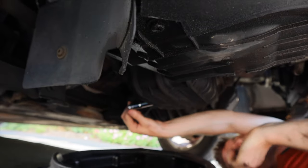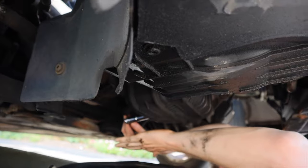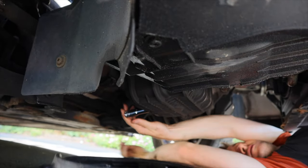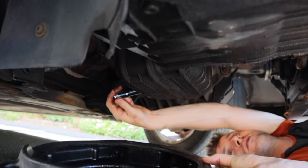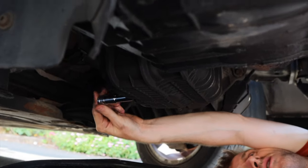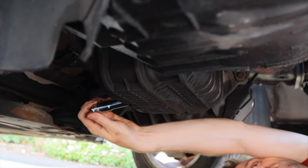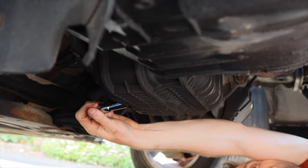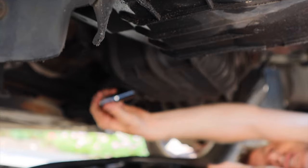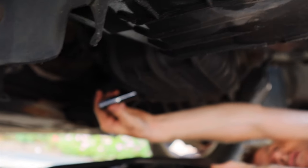Now, there's a trick here, right? If your hand's here, you're going to burn it in oil. So you want to put your hand around. I ain't got enough room to do that here. So I might have to drop my bolt in oil, which I don't really want to do, but I might have to. So I'm really slowly undoing it. I'm waiting for that oil to start coming out. Okay, we've got oil. So the bolt's off now.